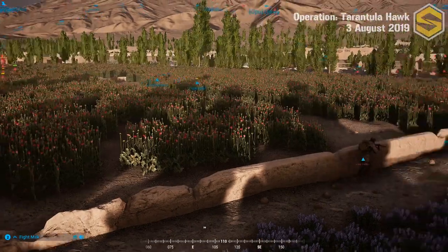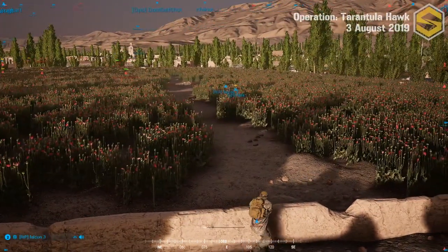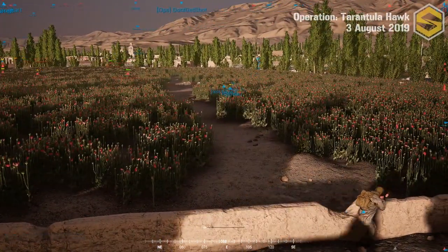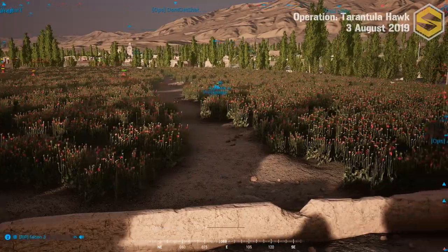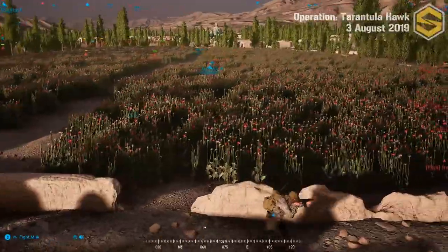33 kills for INS, 16 kills for British. A great effort here by British, but I don't know if it was just too slow. They never really ended up dealing with that contact in the north too. Oddball is just clearing out here.